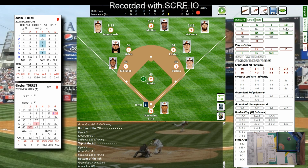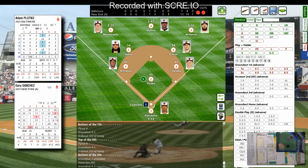Torres now. Gleyber Torres. Pitch from Plutko with a 14, and that'll be bounced to second base, picked up by Urias, who throws him out for the 2nd out of the inning. Gary Sanchez is next. Sanchez with a 24, and that's a hit by pitch. Yes, it is. He gets plunked. The 3rd Yankee hit today.